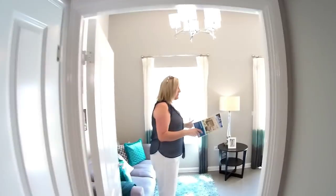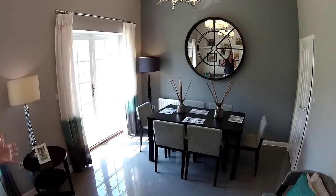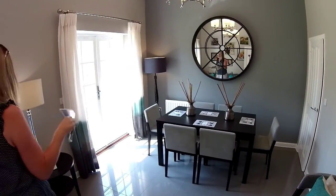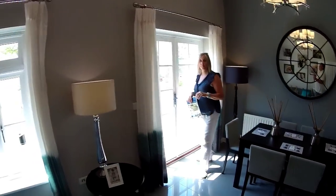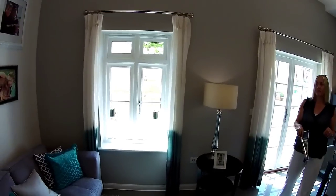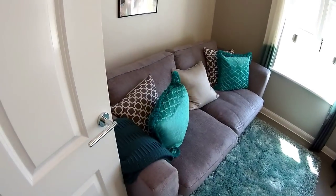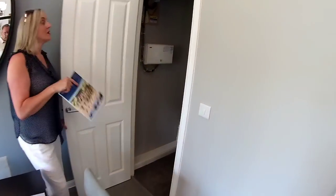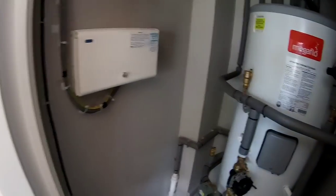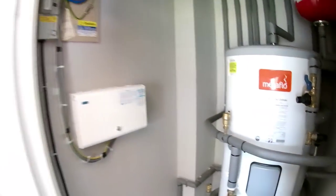Lovely. So here at the rear, on the plan, this is called the family and dining room. So you have got a space for your dining table, area for seating. You've got your French doors there out into the garden, and a separate set of windows. So you haven't got the sash windows that you've got at the front, but you've got normal opening windows, which are fine. But this isn't the only sitting room in the house. In here, there is a cupboard, and it's got your cylinder in. It's a large cupboard, actually. So there is a bit of additional storage space in there as well. There's the cylinder. Phew, that's a big boy. It's a big house. Well, it has to go somewhere, doesn't it?